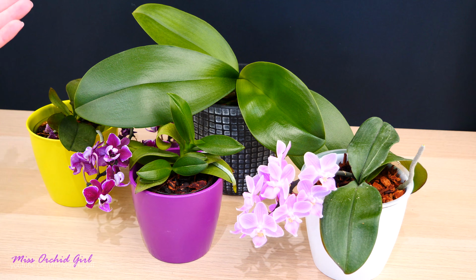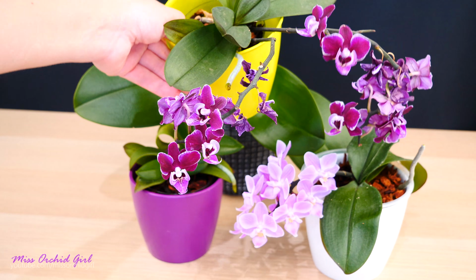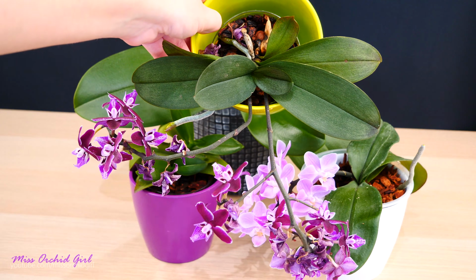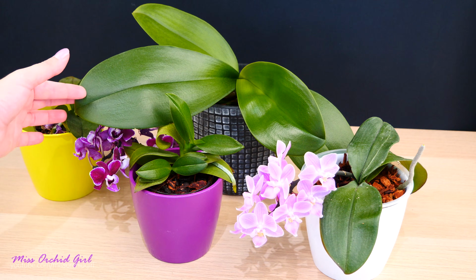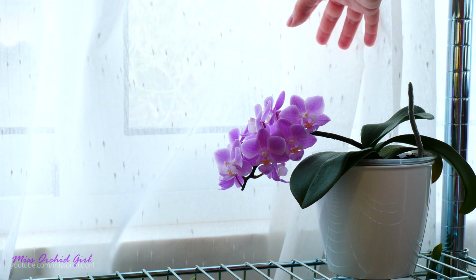In nature, this orchid actually grows attached to trees. And a tree trunk is not horizontal, it is vertical. So this would be a much more natural position for a Phalaenopsis. Therefore, it will actually start to lean even if it's grown in a pot. This can also mean that it might touch the window. And if the window is hot or very cold, it can actually damage the leaves.